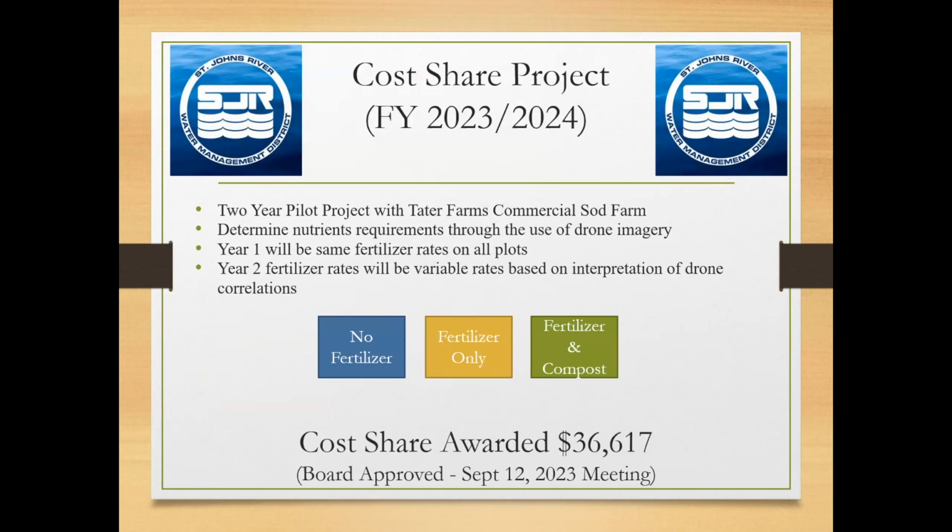I am not working on this project with them. I am not receiving any more or did not apply for any more funding. I feel like we kind of answered some pertinent questions, and so I do not intend to continue to work on this project. But Tater Farms felt that the findings were significant enough to pursue cost share with the Water Management District, and that cost share has been approved in the board meeting on September 12, 2023.